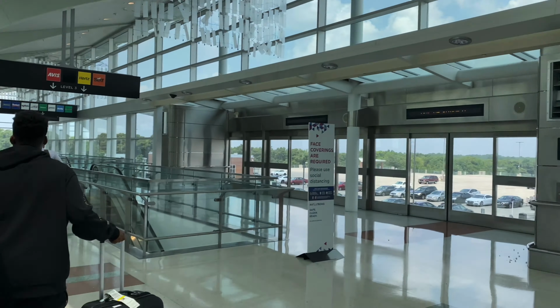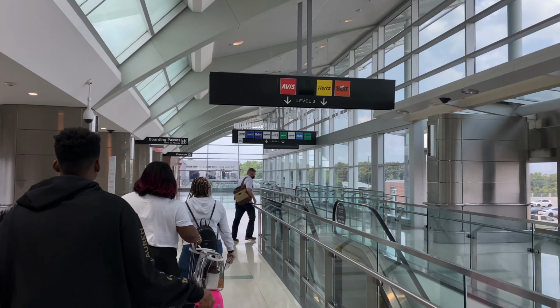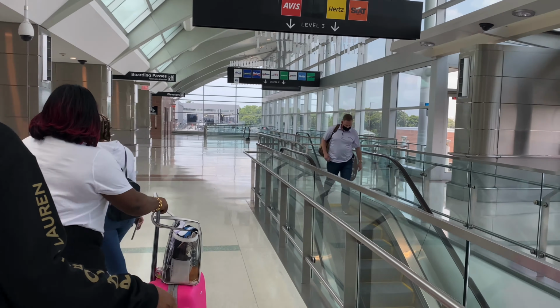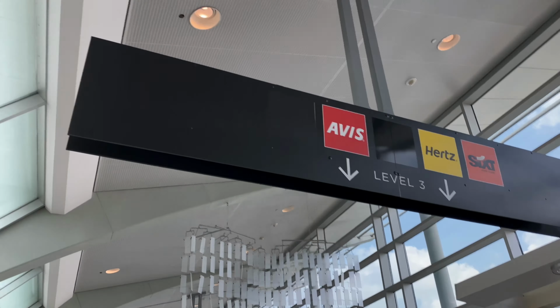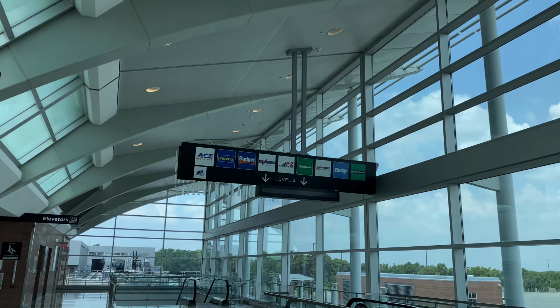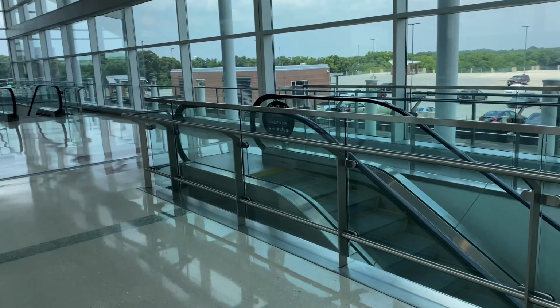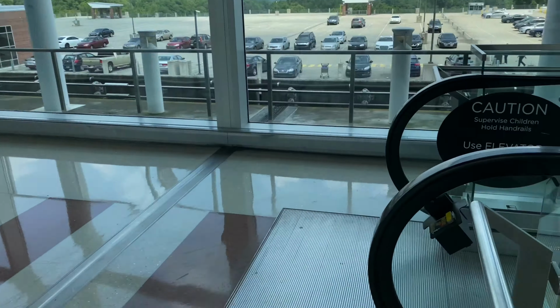So once you get off of here, you're going to be looking for the signage. Now the signage will show you different car companies, whichever car company you have a reservation with, or whichever car company you would like to rent. They do accept walk-ups for some of these car companies, but I would make reservations far in advance. You find which car company you've rented a car with, and then you make your way down to the escalator that will take you to that particular car company.